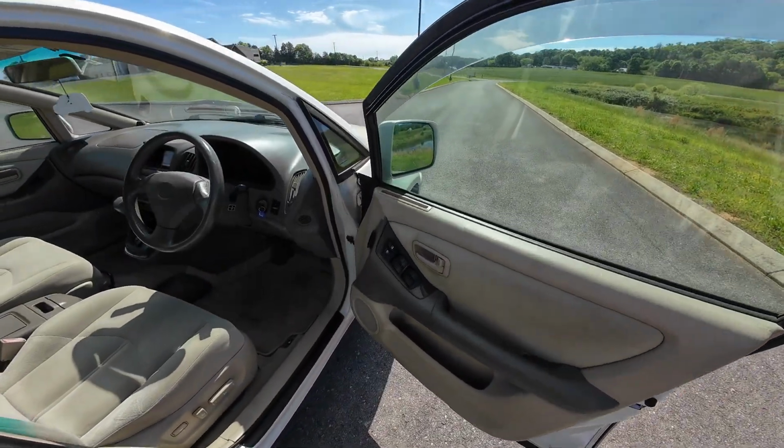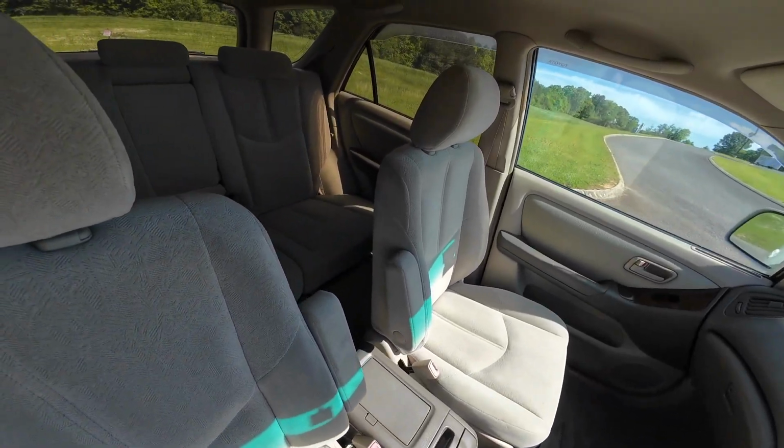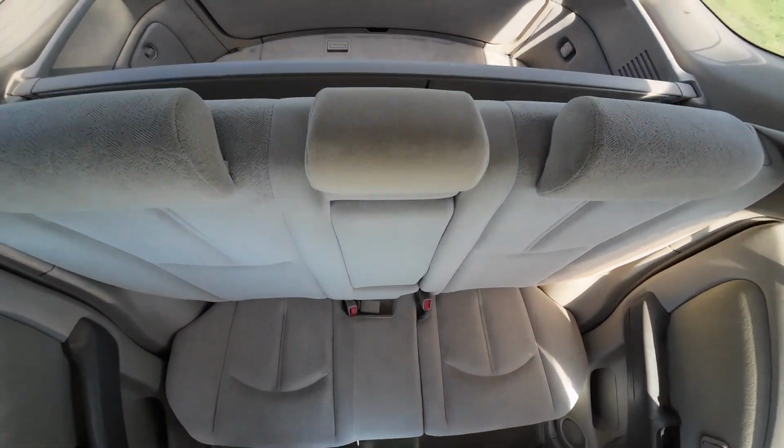I did want to let you know, once you start this vehicle and put it in drive, all the doors will lock automatically. When you do put it in park and shut it off, you will have to push the button to unlock all the doors.